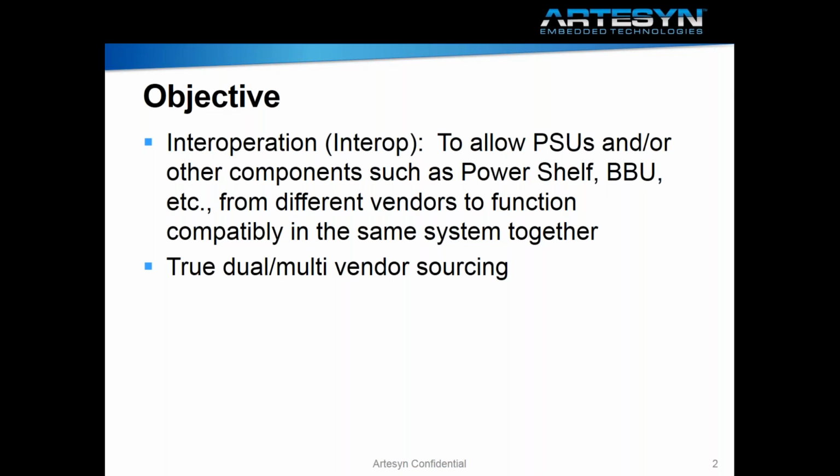So David has done a great job in defining those. All I wanted to do in today's session is update on the interop committee. I still encourage a lot of people to join. Currently we have a few members from Delta, a few from Schneider, and Artisan, of course. What we are trying to do is take David's framework, and our objective is to come up with specifications.